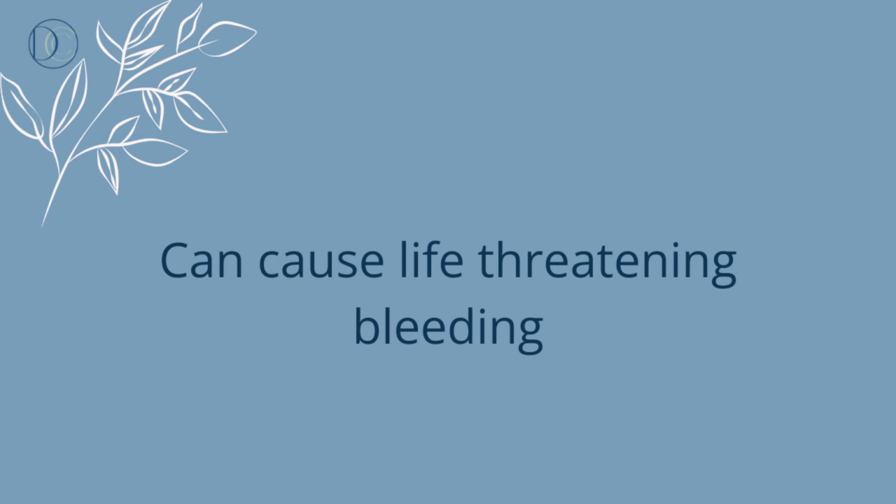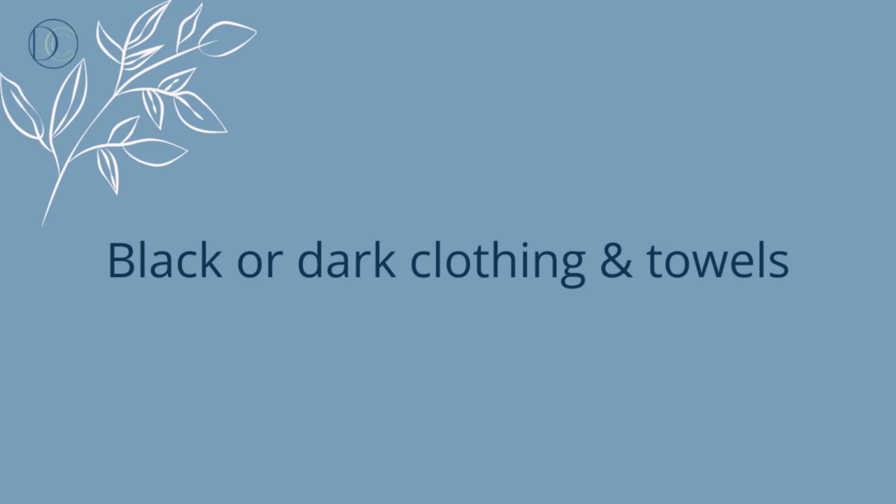And these varices, esophageal and stomach or gastric varices, are concerning because they can rupture, they burst, and they can cause life-threatening bleeding. When a person is on hospice, treatment for these varices is really aimed at trying to prevent bleeding and manage any complications if they do burst or rupture. Hospice will often recommend having something like black or dark towels or dark clothes at the bedside to lessen and mask the appearance of blood, and to call hospice ASAP if this does happen.